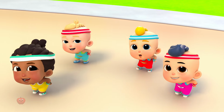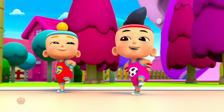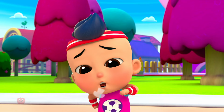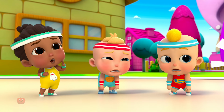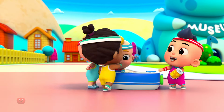We can spend the day outside, it's so much fun to exercise. It's a sunny day, it's time to play, let's go outside and exercise.